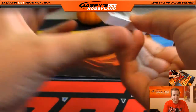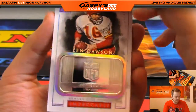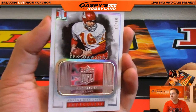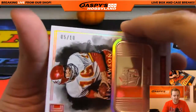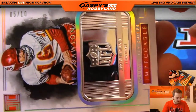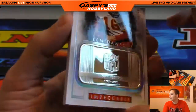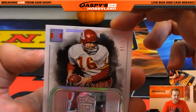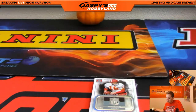See what we got. Good luck. It is silver. 5/10, Len Dawson. One troy ounce of silver right there. 5/10. Very nice. I like how they have the NFL shield in the silver too. 5/10. So there you go. Chiefs is going out to Josh.